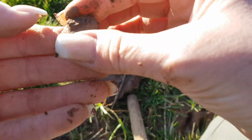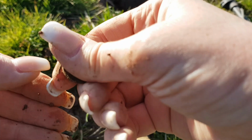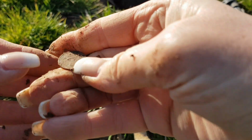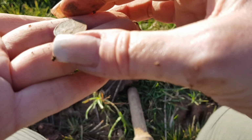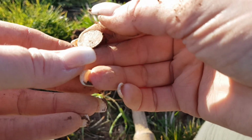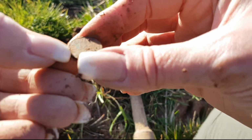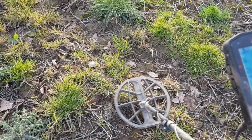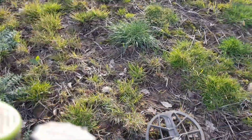I'm going to say this is the Queen Elizabeth II halfpenny. Yes, I'm sure. Pretty sure on that. So no great age to it. 70s, 80s, I don't know, I can't remember now. Is that what it is? That's what it looks like to me, that size and that colour. Not a fantastic signal, but it's consistent enough for me to want to dig it.